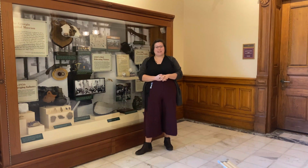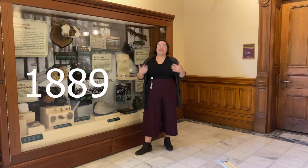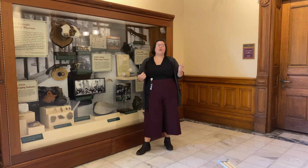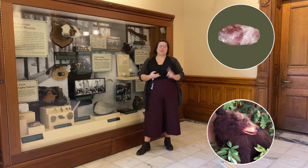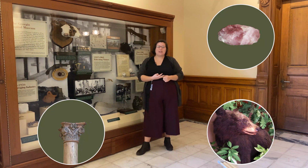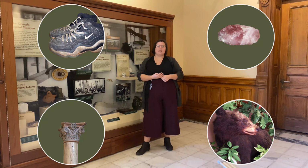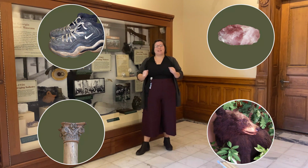So here at the Georgia State Capitol, our museum is actually as old as the Capitol building. The Capitol building was finished in 1889, and that's the same time that our museum opened. Because it's such an old museum, we have so many cool collections. We have a bunch of awesome rocks. We have examples of plants and animals that can be found throughout the state. We have some old building materials like marble and brass and glass. And we even have some items related to Georgia's political history. Items related to protests, items related to elections. It is such a cool collection.